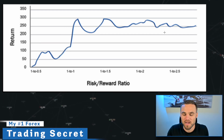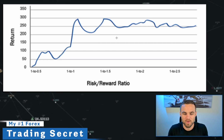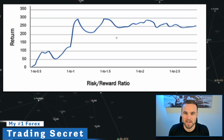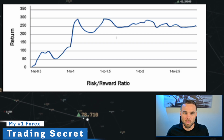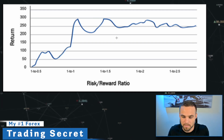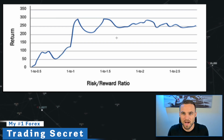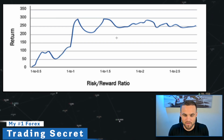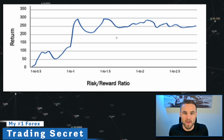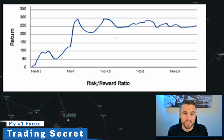And that's mostly because this strategy using the RSI, like we talked about, is mostly a range bound strategy. So if you are trading a trend trading strategy, then obviously the bigger the risk to reward, likely the higher the profitability of the system is going to be. However, with a range bound system, which is what most retail traders tend to trade, it looks like if you just have a 1-to-1 to a 1-to-2 risk to reward ratio in your favor, then your chances of becoming profitable are infinitely higher, like 312% higher.